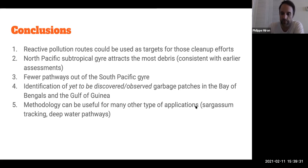We currently have other papers in the works on sargassum tracking and deep water pathways in the North Atlantic.